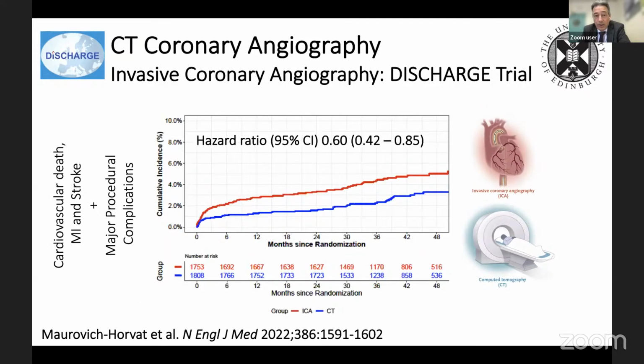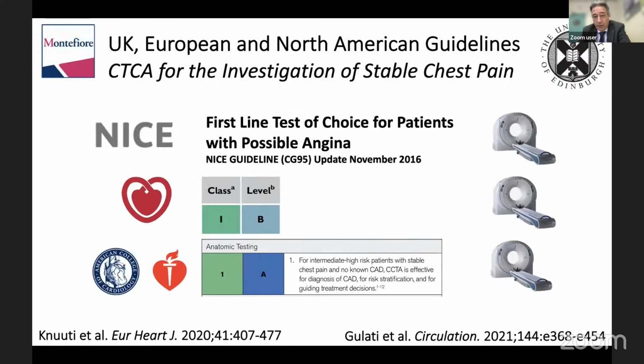And actually, when you added in procedural complications, on this occasion, it didn't, because the complications obviously with invasive cath are a bit higher. Actually, that added value to doing a non-invasive test and clearly demonstrating that CT, if you add in the benefit and the complications, you get a much better outcome. So I think we're now in an era where CT is more widely accepted.